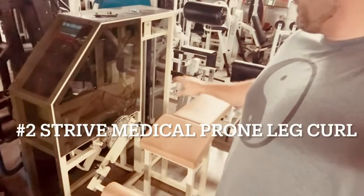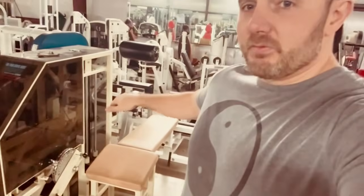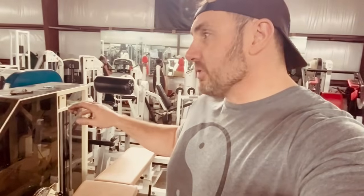Number 2 is the Strive Medical Prone Leg Curl machine. I'll link above the video I already made of this, showing the versatility of it. It's a phenomenal machine. Again, I have a preference to leg machines. That's kind of why I've ranked it so high.